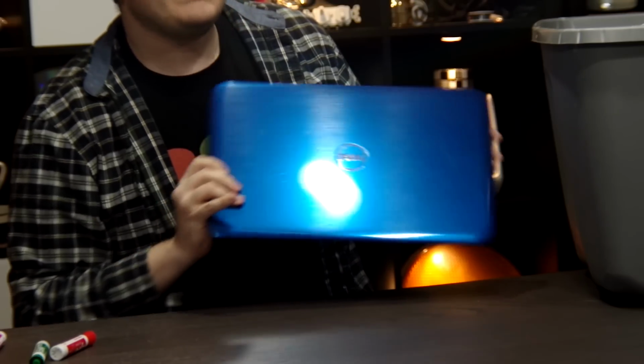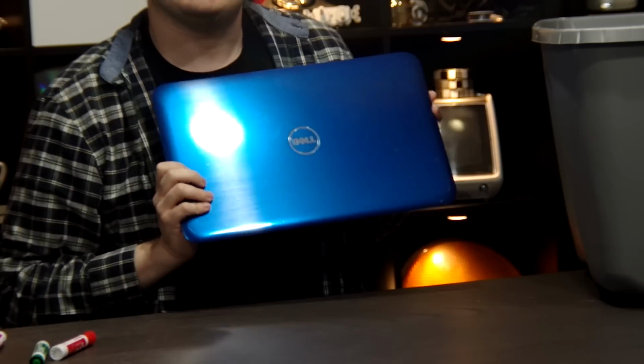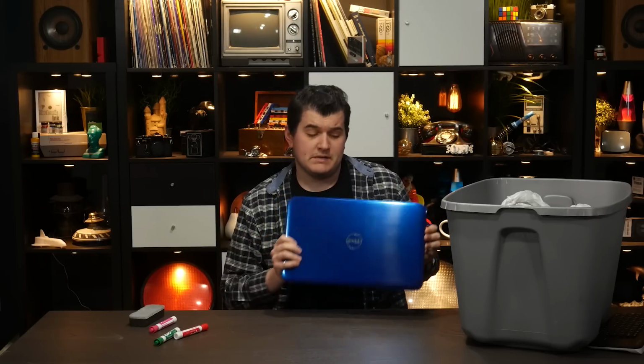This is a replacement lid to a Dell Inspiron 17R, which was my previous daily driver laptop. I really love this thing, however it has lost its mind. I don't have the laptop with me, but it no longer boots. And it developed this problem over time where sometimes you'd hit the power button and you got nothing.